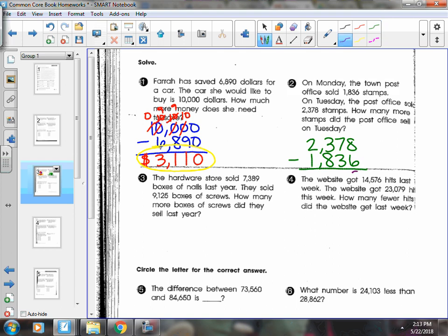Eight minus 6 is 2. 7 minus 3 is 4. Can't do 3 minus 8. So I'm going to take 1,000, which is the same as 10 hundreds. Add the 3 hundreds that are already there. And there we go. And let's see, I should probably label it stamps.